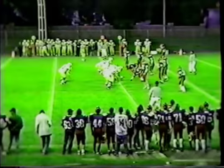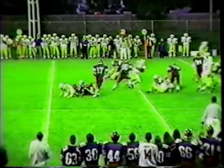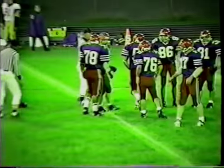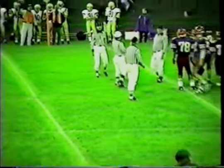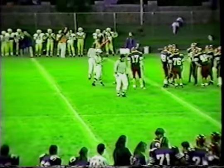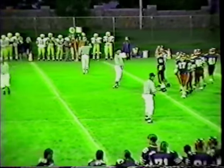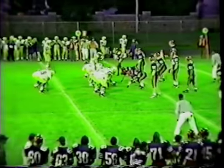Okay, receiver goes to the left. Spread backfield. Stewart hands off to Lehman, and Lehman goes forward for the first down. He was hitting the backfield, but he got away and got the first down. First and 10 for Esko, on about their own 40. We'll call it the 44-yard line.